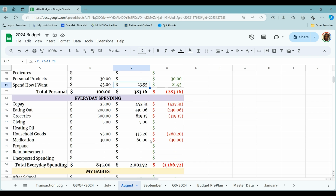Now into the everyday section, this is the section, you guys, that I'm having the hardest time with every month. Every month I come in, I am over budget in most of these categories. I need to get a handle on this. If you guys have any suggestions, please leave them down in the comment section below, because I'm having a very tough time keeping my everyday spending or variable categories under control.